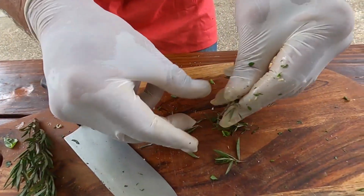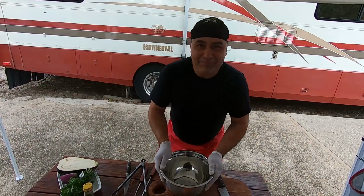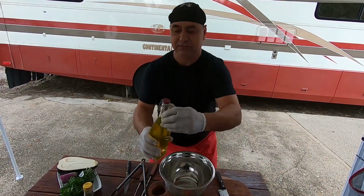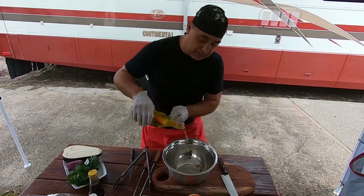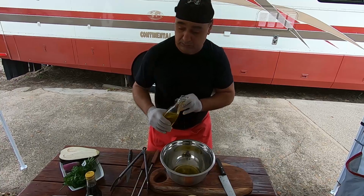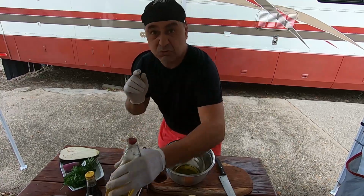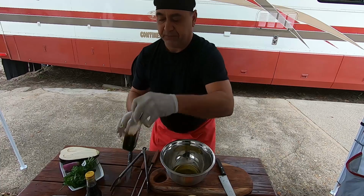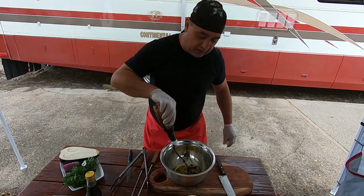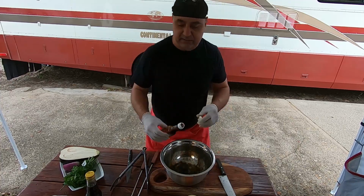It comes very easily. Time to make the marinade right now. I'm so excited about this part too. First, 1/2 cup olive oil. Use olive oil. I don't like other oil, just olive oil. And I have balsamic vinegar, 1/4 cup balsamic vinegar inside.